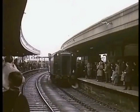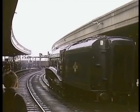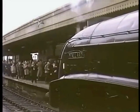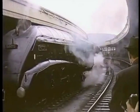Backing onto the train once more, the A4's corridor tender is clearly seen. Mallard was fitted with this tender for most of her service life. The train left Bristol on the original Great Western main line, travelling east to Swindon.